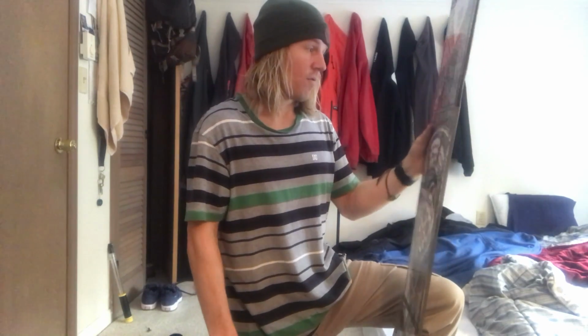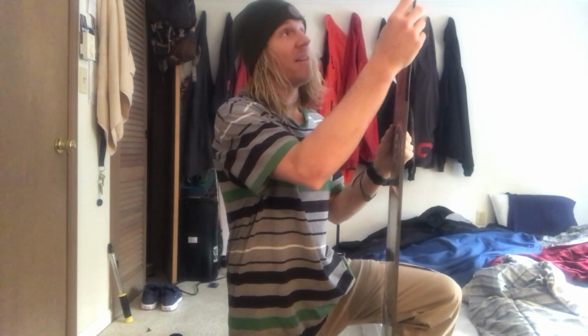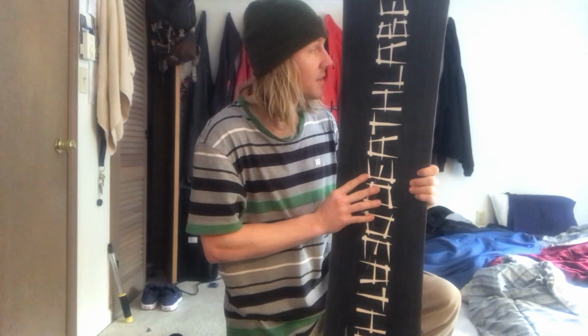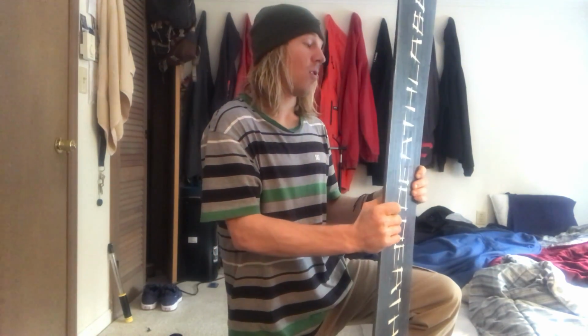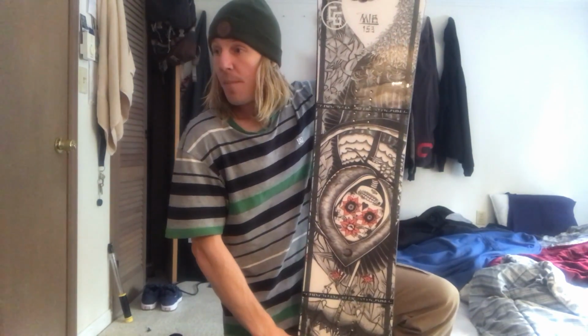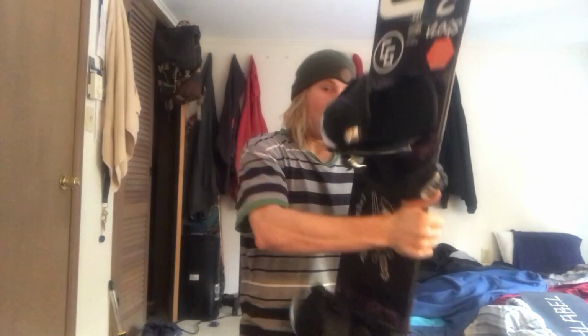Super stoked on them and the support that they've been giving me over the end of last year and this whole season. This board, I leave my edges on and I have no issues on rails whatsoever. I probably won't slide through wood on it because I don't detune it as much, but for an overall jump board and all around mountain board, this is what I'm on and I'm stoked on it. Death Label MIB 153.